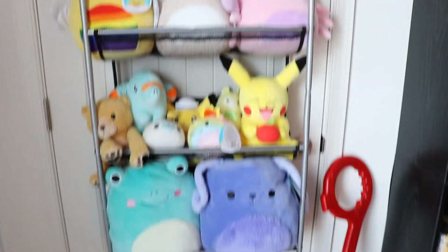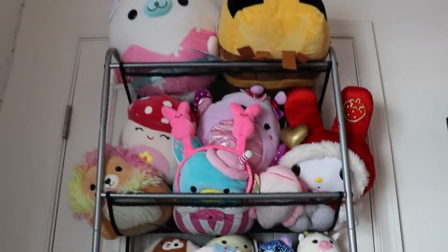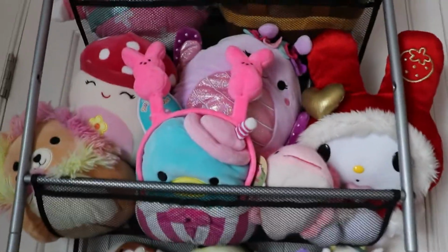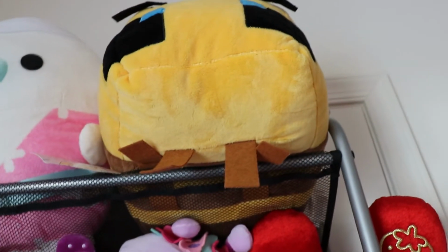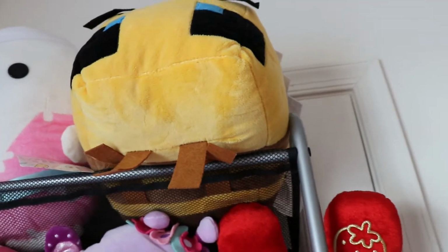All right, it is time to go through all of these plushies. No, I'm just kidding. That'd be a lot to go through. I will just do a quick little walkthrough of some of my favorites from the bunch. Mamegoma up here I got from round 1. I got this Minecraft Bee from Target. I think I was drunk on New Year's Eve when I purchased that. So you know what? I think it's a winning combination of things.